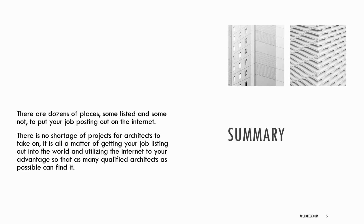Architects that are qualified and creative are always in high demand and much needed in our society to create new masterpieces for us to utilize and enjoy. There is no shortage of projects for architects to take on. It's all a matter of getting your job listing out into the world and utilizing the internet to your advantage so that as many qualified architects as possible can find it.